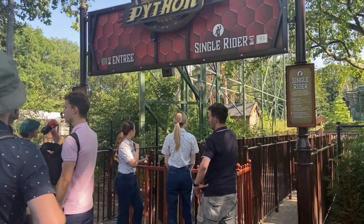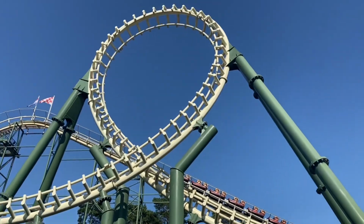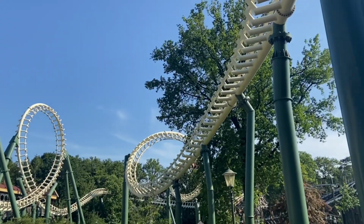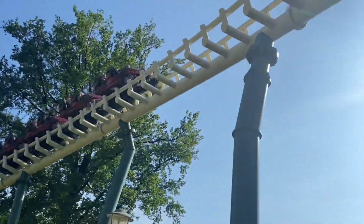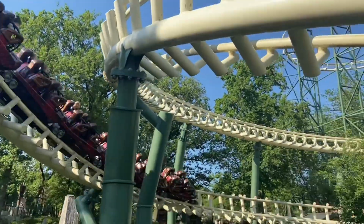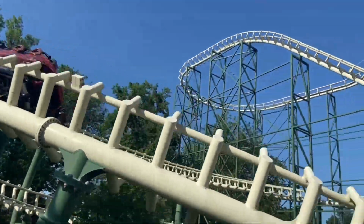We're going to try and get on a walk-on ride now. The lift hill for this coaster is so slow, it doesn't even look like it's moving. We're now waiting for a walk-on back row ride. And it was a lot more intense than my back row ride first thing in the morning. I almost grayed out on the second loop. I'm going for another ride now because it's walk on.